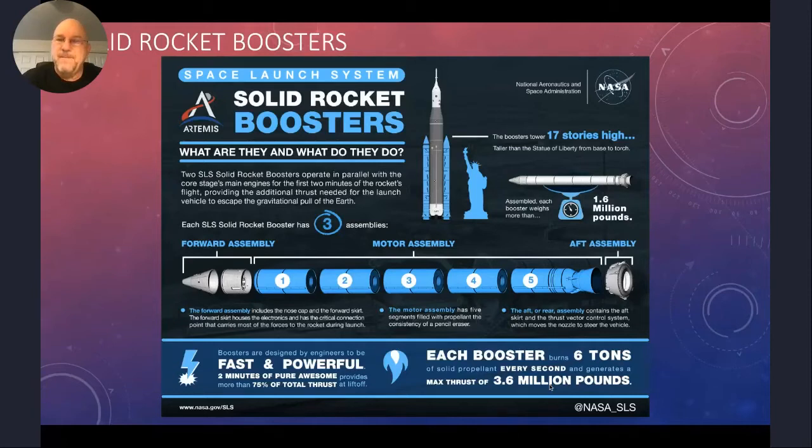The advantage of reuse, particularly on the man-rated program, was that there was a huge database of how the motor performed and how it acted. You could go in and inspect the nozzle surfaces, the insulation surfaces, and the field joints, and have a really good idea of how everything performed. When you throw them away, you lose all that data. These burn just a little over 2 minutes, but they provide a big amount of thrust to help get the vehicle off the pad.